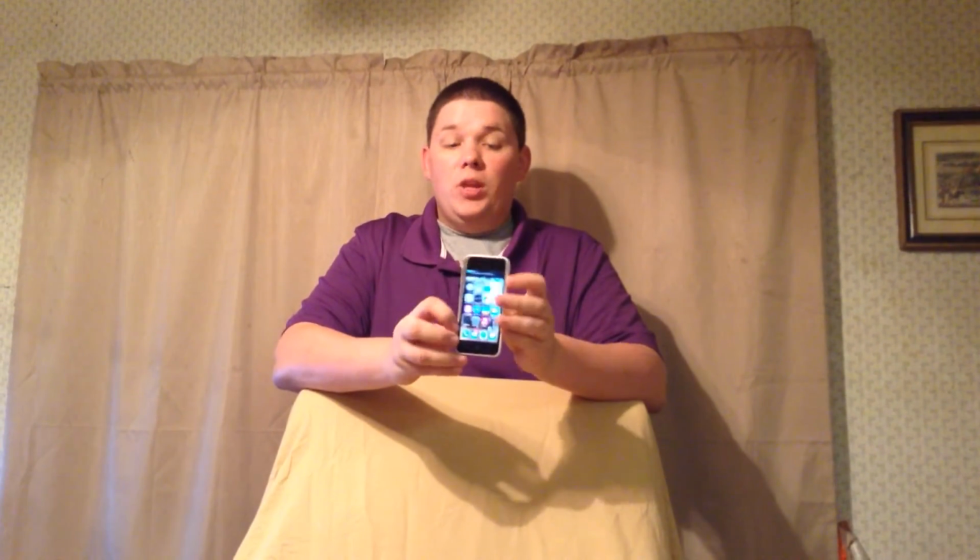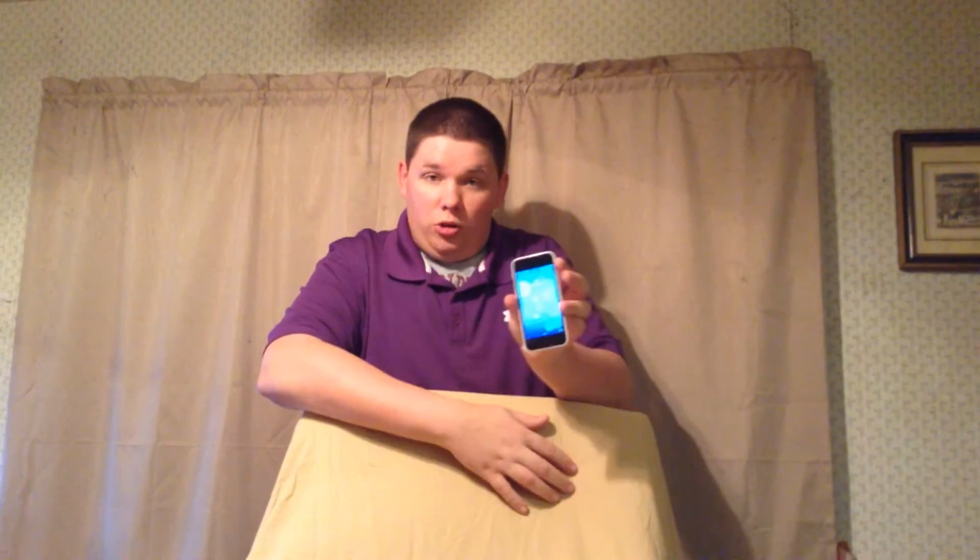There's a total of 1, 2, 3, 4 buttons on this phone. Most other phones have a lot more buttons, and it gets really complicated. With this phone, at the very top right here, you'll see the power and lock button. You press that, your screen goes blank. You press it again, it comes up to this screen.